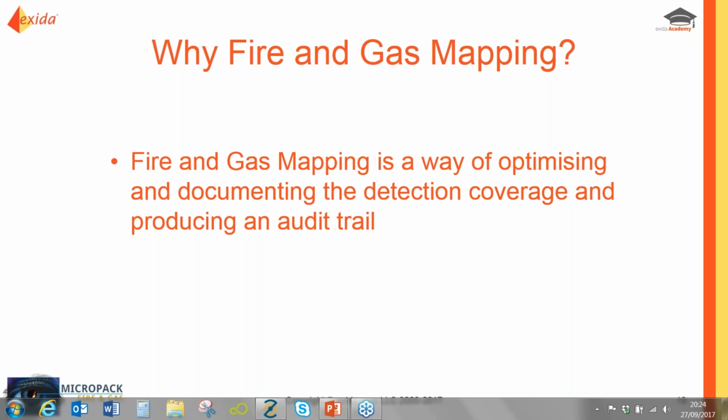We need to get the optimal number so that we meet our criteria, whether that's target fire size or a target gas cloud, with the fewest number of detectors possible to try and keep project costs as low as possible. And that's one of the primary drivers behind fire and gas mapping. The second primary benefit of fire and gas mapping is to produce an audit trail.